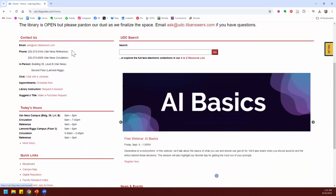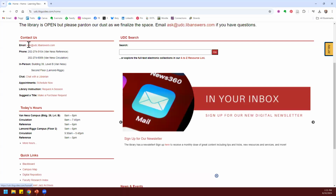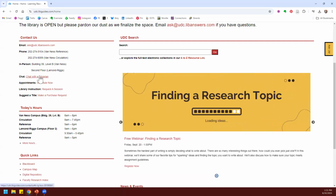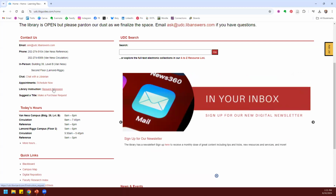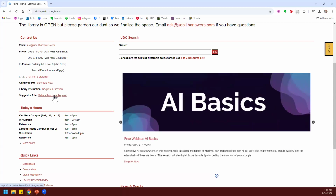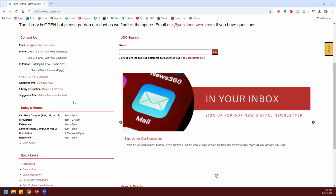Scrolling down a bit, I do want to point out our Contact Us box, and this has the contact information for both of our locations. Again, if you send us an email, you get every single librarian at both of our locations. We also have a built-in chat here. You can schedule an appointment. If you're a faculty member, you can request library instruction for your class, and you can make a purchase request. We are not able to buy everything that is suggested, but we do our best to support what is happening at the university.